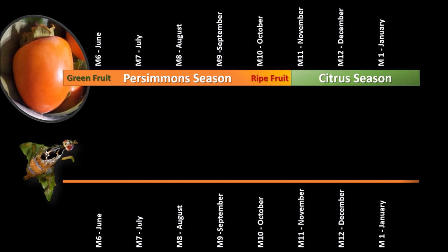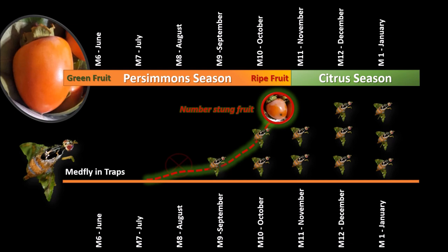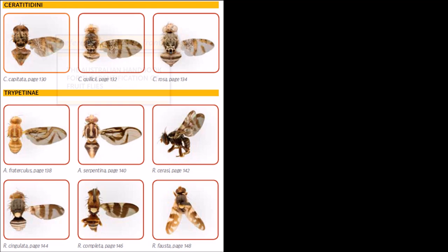The graph showed that we had stings in August but missed catching any medflies, but either that or there was another offending fruit fly. So we needed to identify the invasive fruit fly so we could target the proper species. Now let's digress briefly to the identification process of fruit flies.